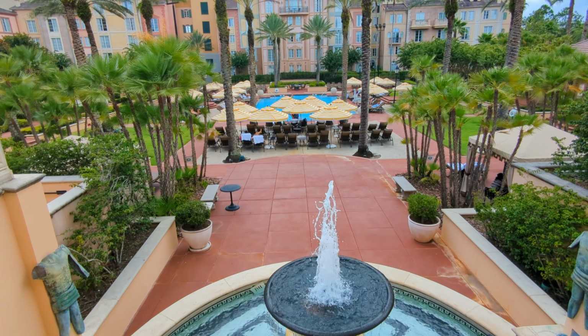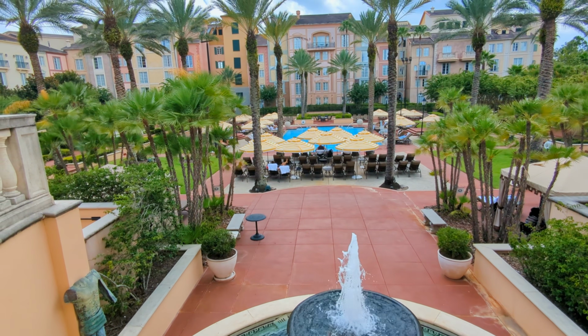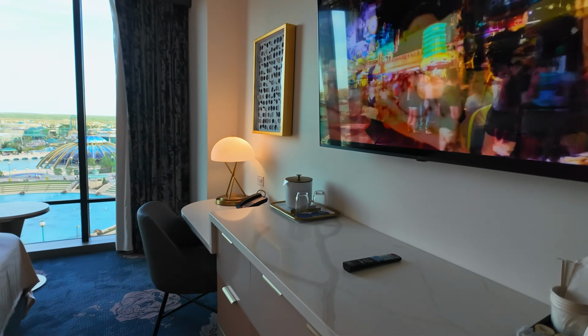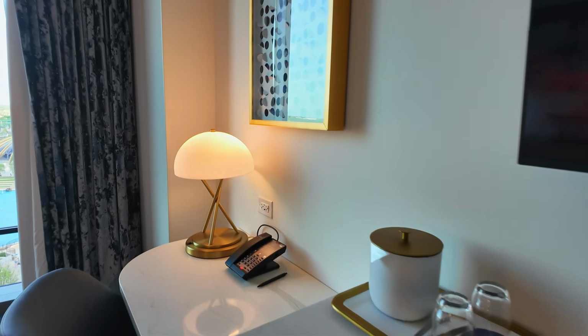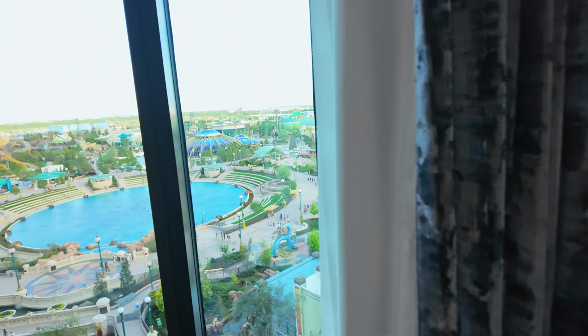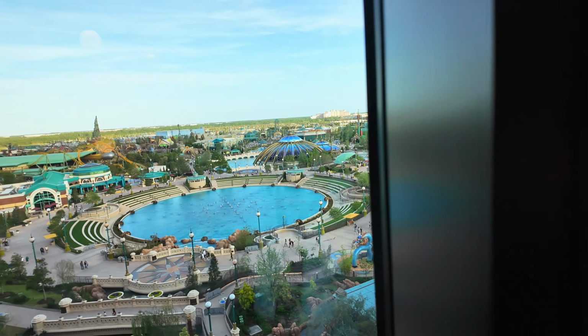$600, but now you're almost doubling it. Maybe it's not worth it. Maybe you prefer to be a little bit closer to Epic Universe. You'd rather save the $600 and spend it on food or souvenirs, whatever it might be. So this is kind of how you should be looking at it. And I have a few more, but I know this can be a lot.